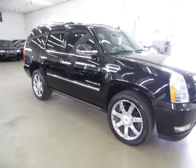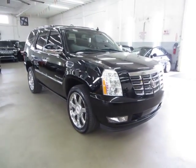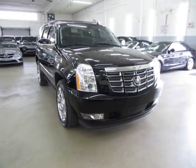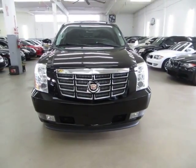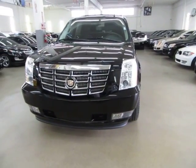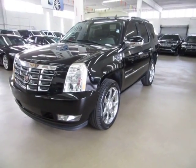If you live a long distance away, you're concerned about the financing, or you simply just want us to get you pre-approved before you come over, just go to the website, vehiclemax.net. Right on the home page at the top, you see a tab that says Apply for Credit. Click it, fill it out completely, click Submit at the bottom of the page, and then give us a call so we can retrieve your application and get you pre-approved.